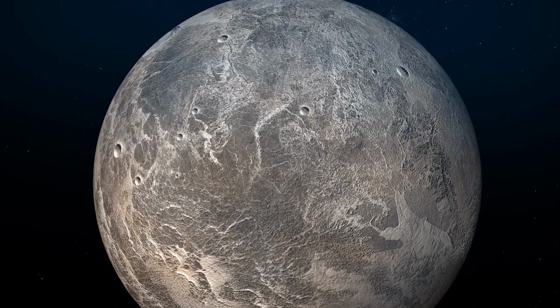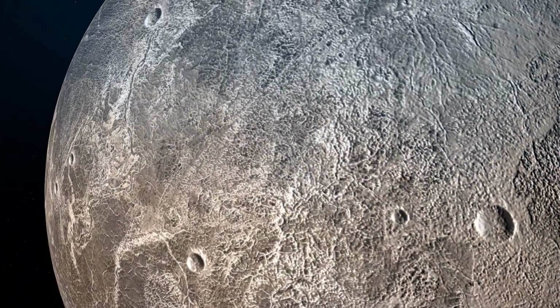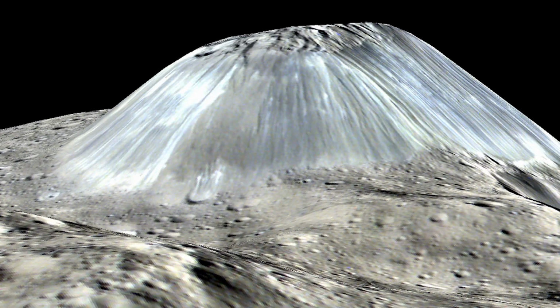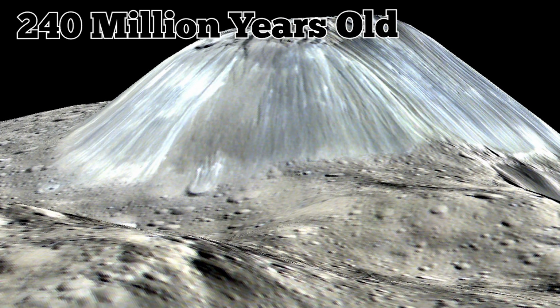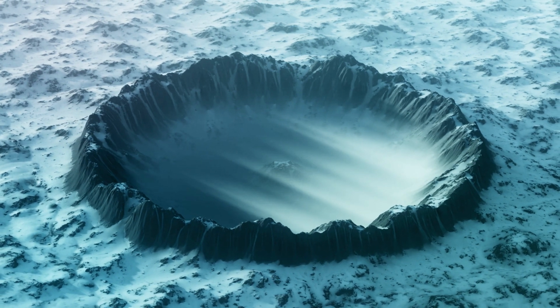The Dawn probe has been studying the dwarf planet Ceres for a while and initially noticed a cryovolcano standing at an incredible 13,000 feet, which was called Ahuna Mons. Turns out this wasn't the only icy eruption example, but one thing's for sure, it's certainly the youngest. Mind you, when we say youngest, it's all relative. Ahuna Mons is apparently 240 million years old. Because of its youthful age, Ahuna Mons is pretty noticeable.